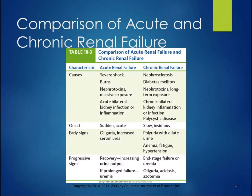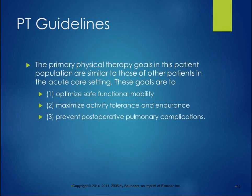The reason they call it end-stage renal failure is because unless you get a kidney transplant, it is the end of your life. So as far as PT guidelines go, the primary physical therapy goals in this patient population are similar to those of other patients in the acute care setting. Because when you're into chronic renal failure, you're pretty much in the acute care setting.